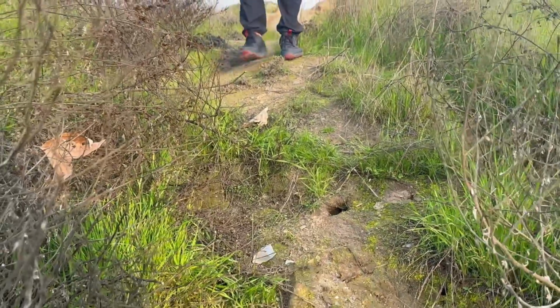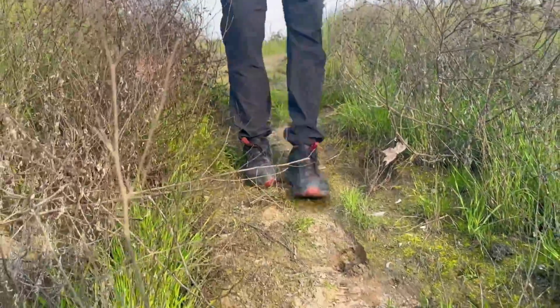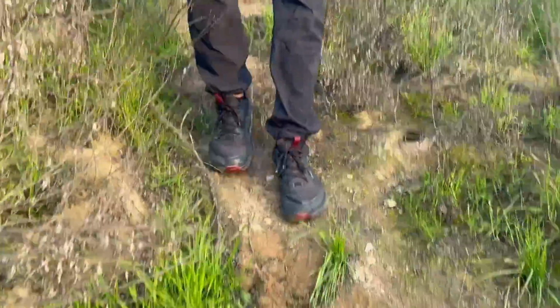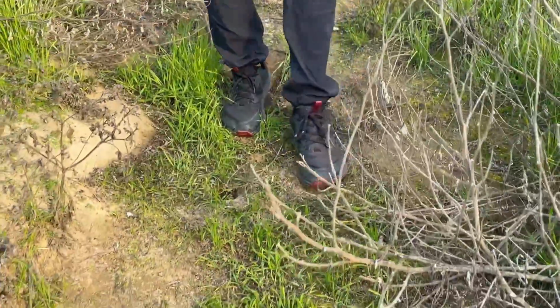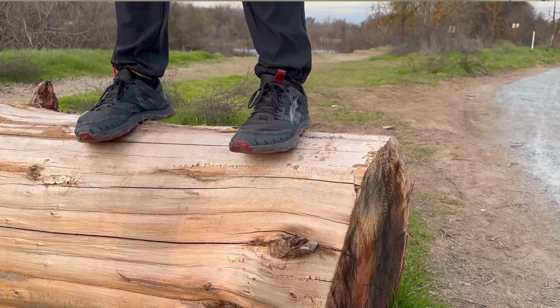But again, if you're going for the trail runner, which is a lot more flexible, it doesn't offer as much support as a hiking boot. You can definitely train your ankles, just like you can train your body to get better at hiking. You can train your ankles to get stronger, to get better at going over obstacles. So if you train your ankles for it, you might make up for the lack of stability that the hiking boots give you.